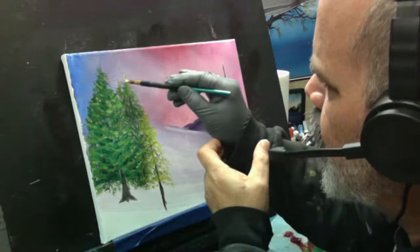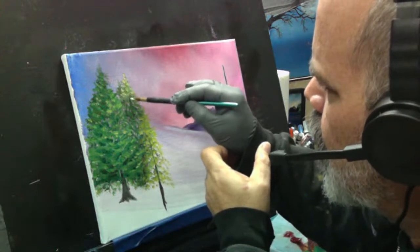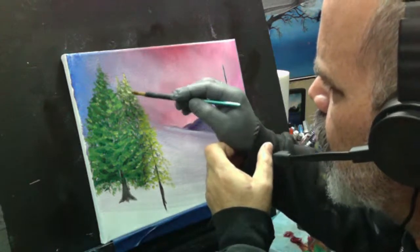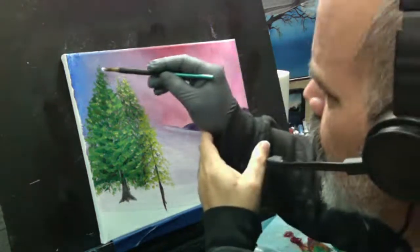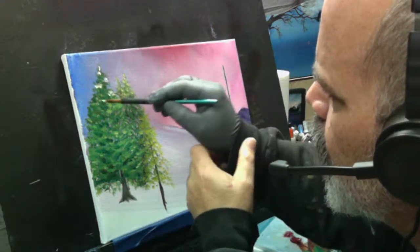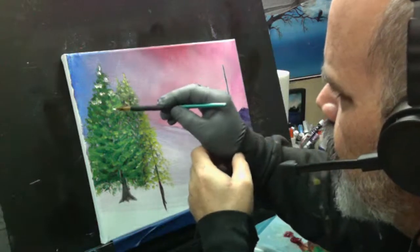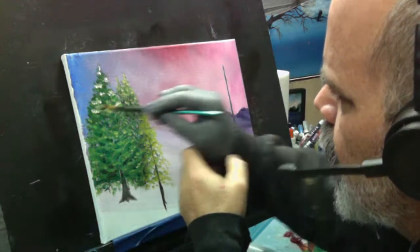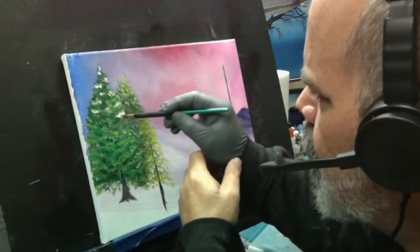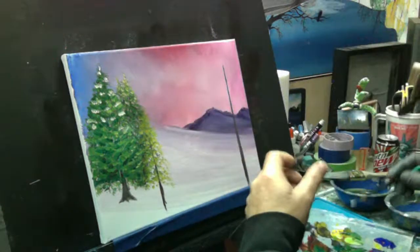Let's give this one a little bit of something up here. Not too much, not too crazy. I don't know what this is going to do, but we'll see. I didn't even want to rinse the brush. I want to just leave that. So it's kind of turning my snow a little bit green, so you can see it through the snow.